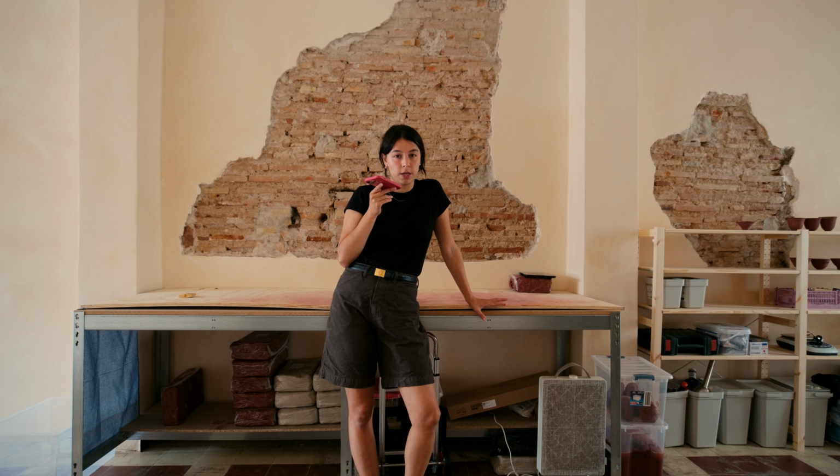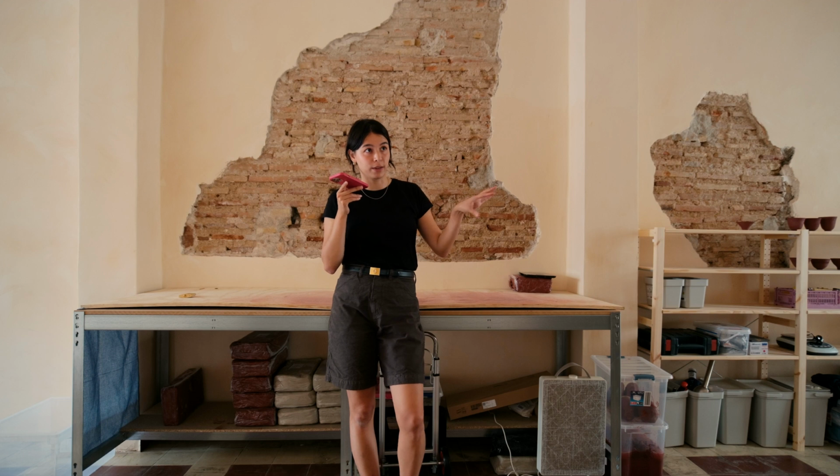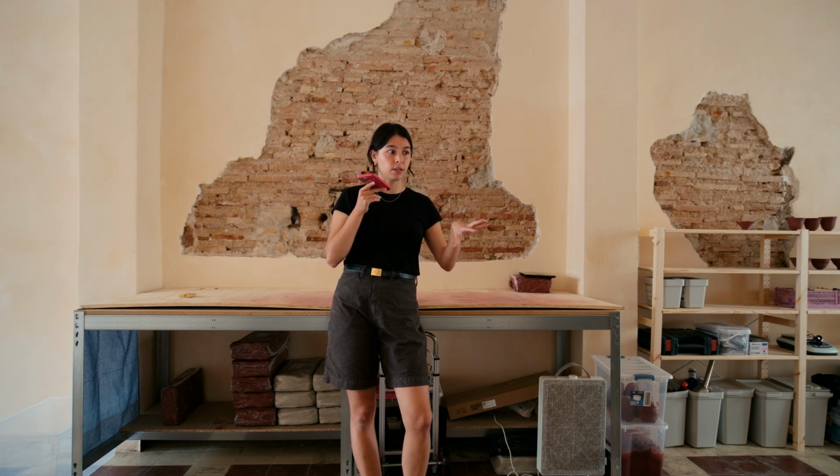The first one is it is a pretty narrow studio. It's more of an elongated rectangle or long corridor. And having all the furniture alongside each side of the wall on the left or the right side just adds even more to this tunnel effect, and it just makes the space feel very narrow.